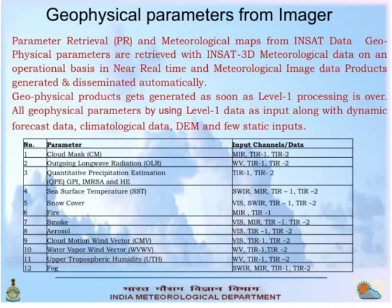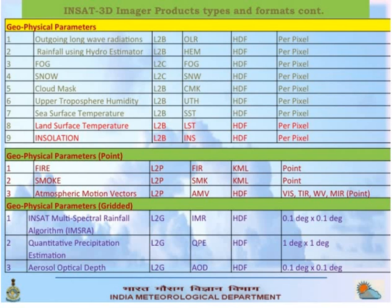We generate around 12 dedicated products from the INSAT-3D imager, such as cloud mask and outgoing longwave radiation, quantitative precipitation estimation, which is further divided into 3 categories, GPI, IMSRA and HE, using different algorithms. Then sea surface temperature, snow cover, fire. We also generate smoke, aerosol, cloud motion vector, water vapor wind vector, upper tropospheric humidity and fog product on an operational basis. These are the details of the different geophysical parameters derived from this, along with the name and the value available.